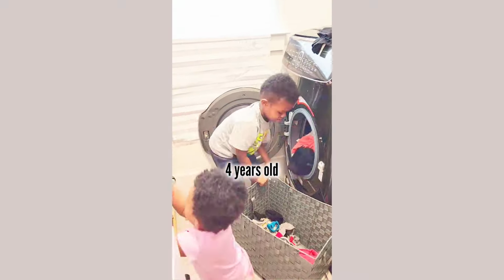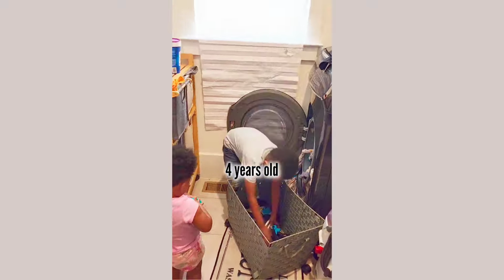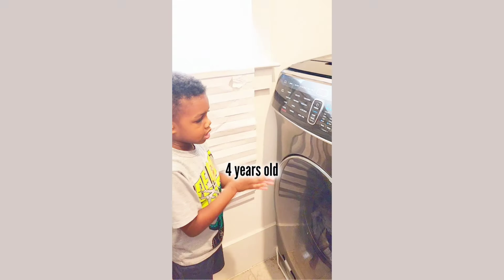Again, great when you don't have the time to separate, don't feel like separating, or you want your kids to just be able to throw their loads in the wash machine.